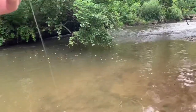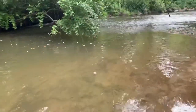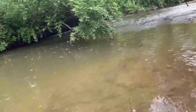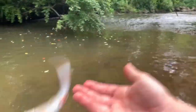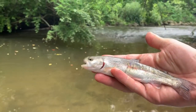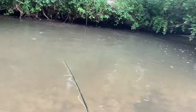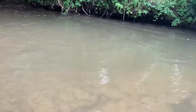I think this is a wild one too. Oh my God, hold on, hold on, baby girl. This is why you need a net. Look at that beautiful rainbow. Stop it, stop it. Beautiful rainbow. Oh my God. There she goes right there. See ya, buddy. I literally turned off the camera to go talk to you guys, and I made a cast right there. That was it. And she just smoked it.